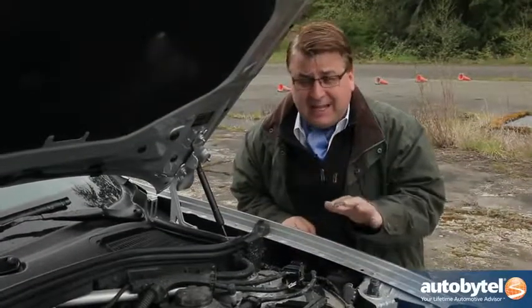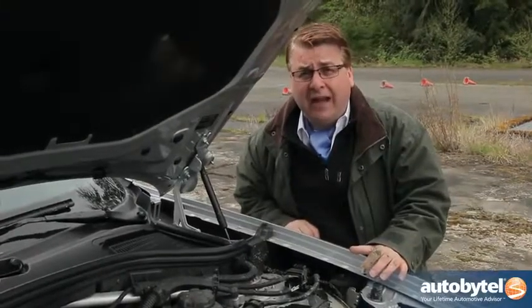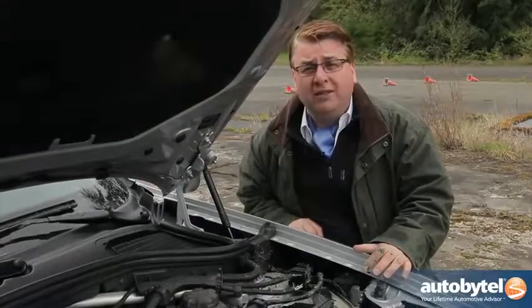But it's about testing the power onto the road. And we're going to do that and see if the xDrive actually handles well enough to call this an off-road vehicle.